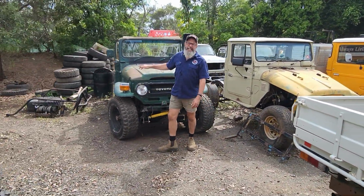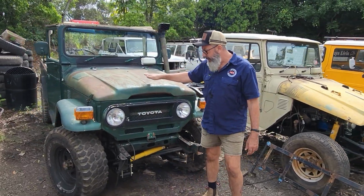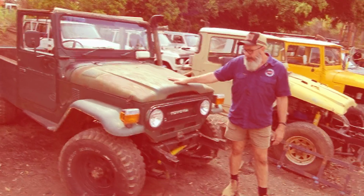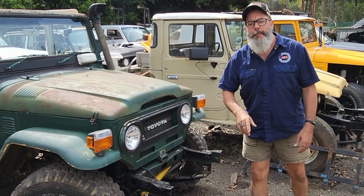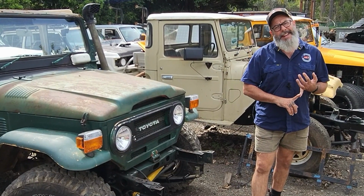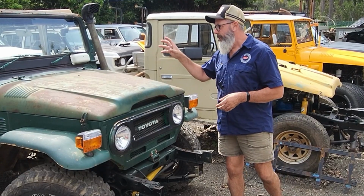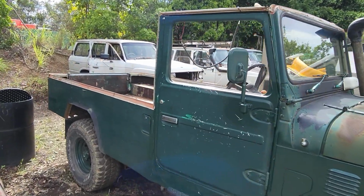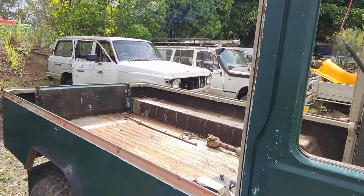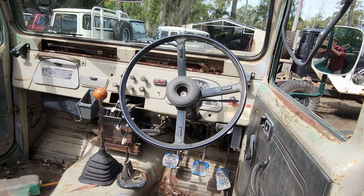1978, I believe. This is a factory soft top Troopy. For us at Mr Landcruiser, it's got the 5-speed in it, but it didn't have the handbrake set up to the rear. So we've tidied up the transfer plus added the handbrake system. Now this is 1978, so it's all custom stuff where the handbrake's still up here. There's no such cable. We've catered for that, made all that.